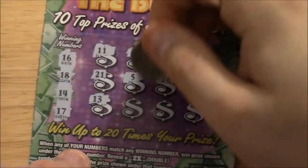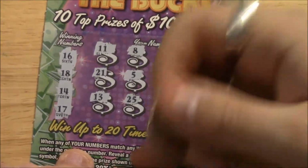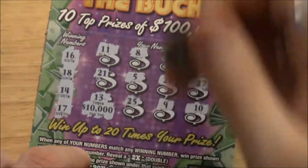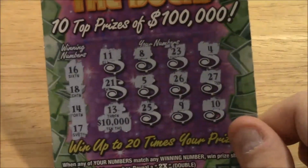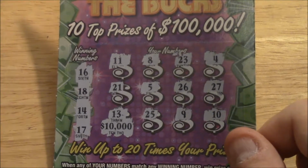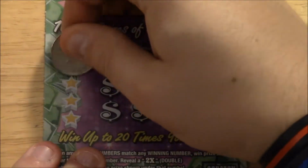So 13, of course, a one off. 25, 9, and 10. And of course, that would have been $10,000. That would be nice, right? All right, guys, ticket 38 is a loser. Not a single match even close on that. Let's try to find a multiplier, man. I gotta find a multiplier. It'd be nice to get one. I haven't had one ever on this ticket all the times I've played.